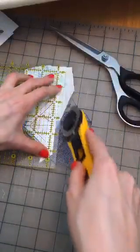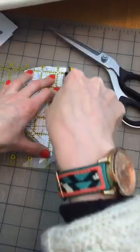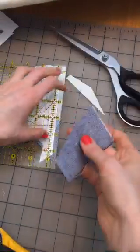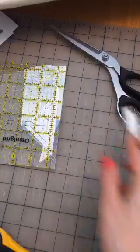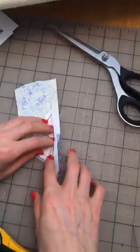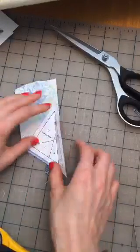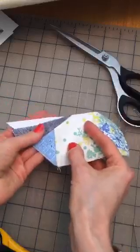All right, so 1/4 inch. We're gonna trim all that off. I mean, this might be big enough for another piece later. Cardstock would work great. Yeah, just any sort of stiff, smallish piece of paper. All right, so we'll fold this back. We got our perfect seam allowance there again, which is kind of magic.